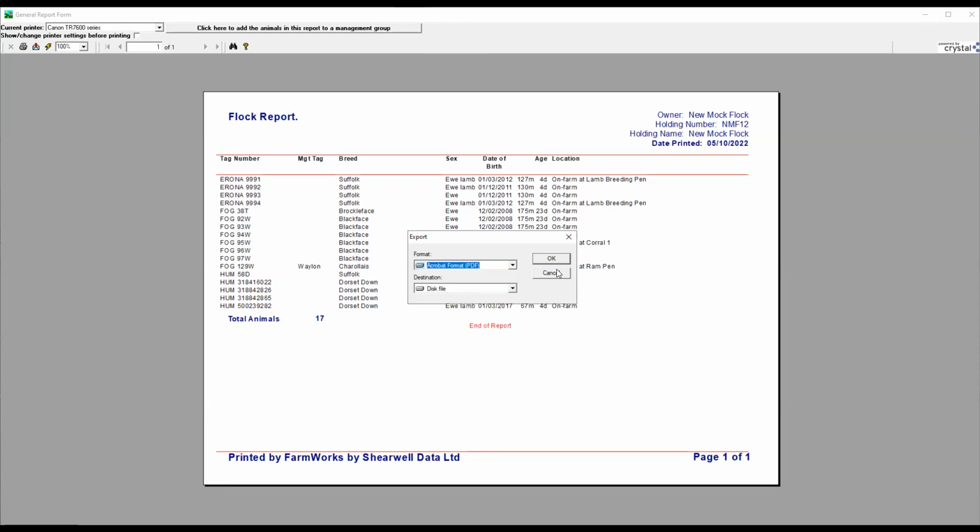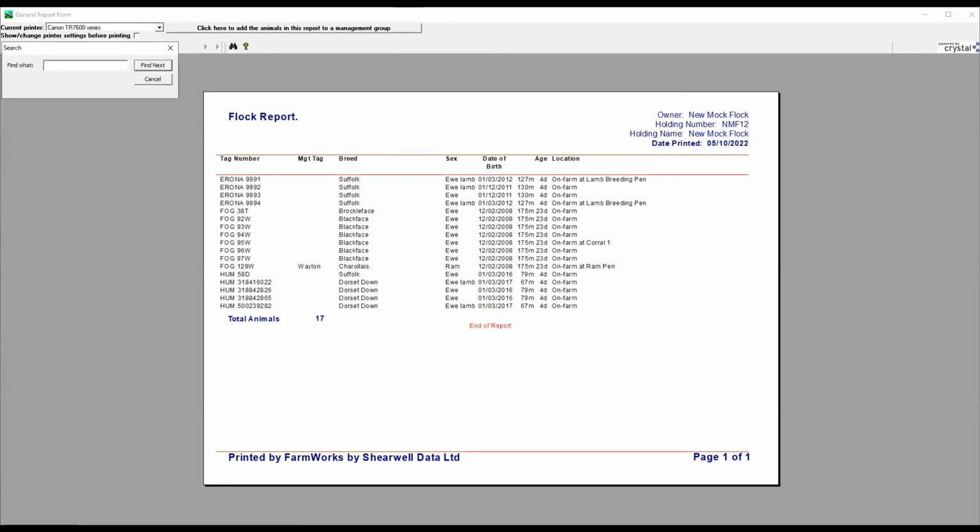There's also a little search button, the binoculars. If you want to look up something in this report, you can type in, for instance, the number and find next, and it will actually show you where that animal is. If there are more than one sheet of information, these little buttons will be highlighted. You can go one page at a time, or you can go all the way to the last page. It's kind of self-explanatory.